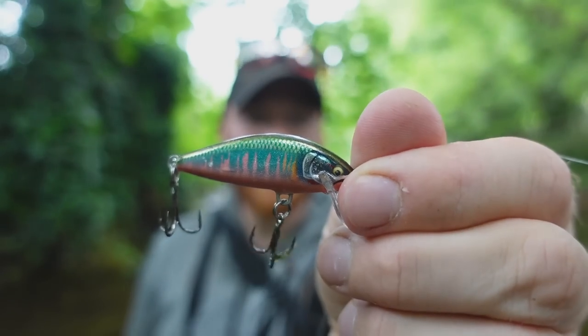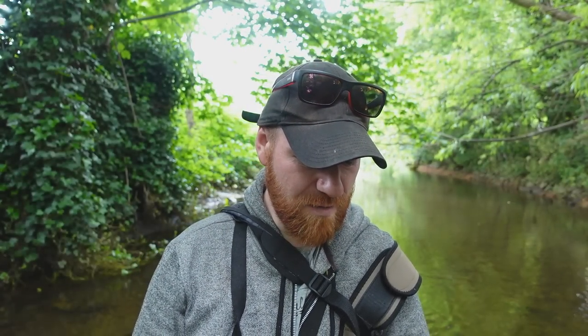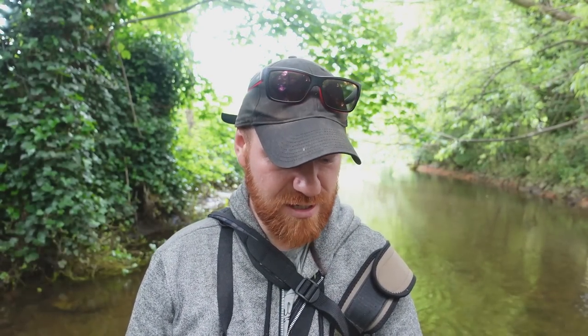Now, some of you may have seen this if you watched my last trout fishing video, but I actually use this in conjunction with a little popper I was using. And I managed to get some fantastic trout out on it. So I thought, what better than to use it for the chub when the river season started? Because I just know chub love crankbaits.